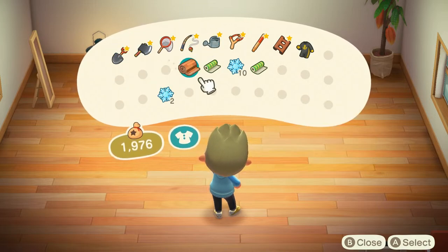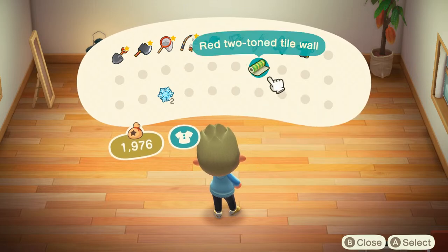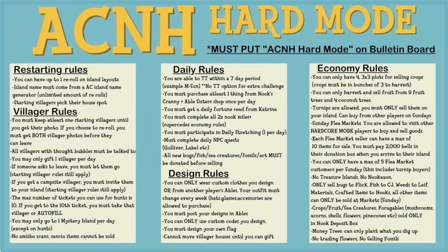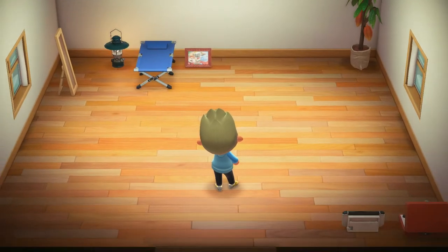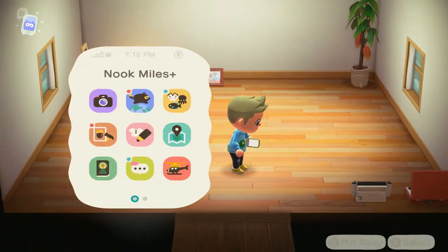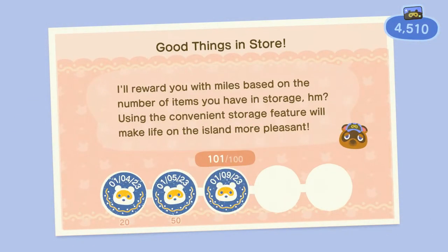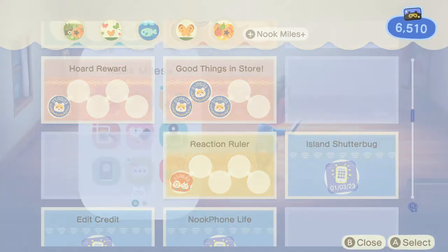I'm already filling up the storage. What is hard mode? Hard mode is a custom rule set that we're following. It's linked down below, but here's just a quick glimpse at it. All these rules need to be followed. I think I've done all the things I'm supposed to do daily. So now we're just kind of chilling. I need to go do the crafting or customizing workshop real quick. And then I'm going to go diving for some sea creatures. Oh, nice. 2,000 points for storing things.